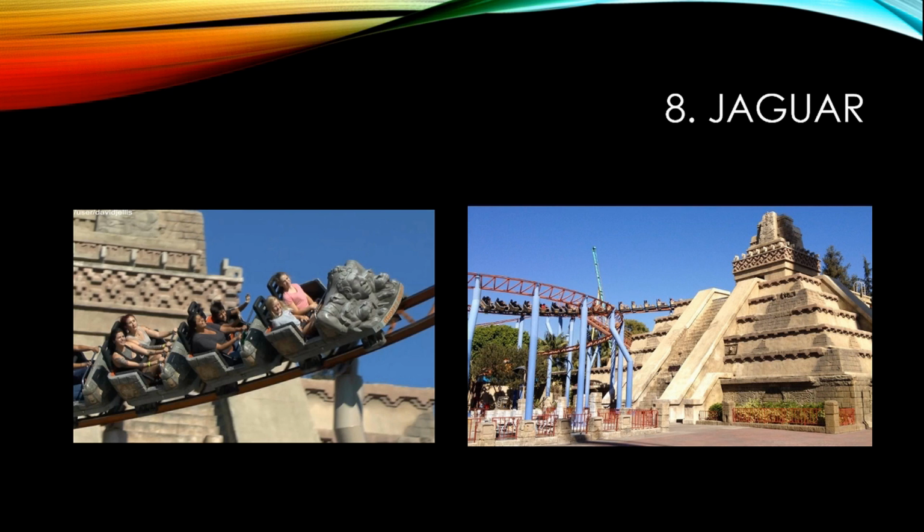Anyway, the one thing that I do not like about this ride is the operations. Basically, it has like 15 cars on each train, so it takes forever for them to load the train. So, the line's always super long. It's kind of annoying. And also, they're always only running one train. It's very rare that they run more than that. So, yeah. It's a pretty good ride, though.